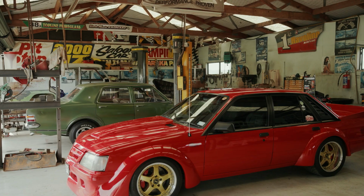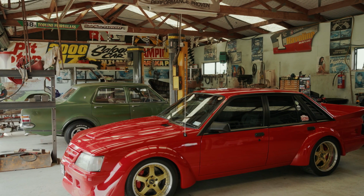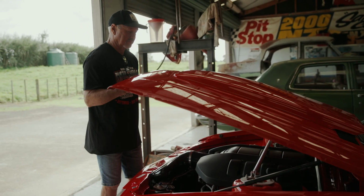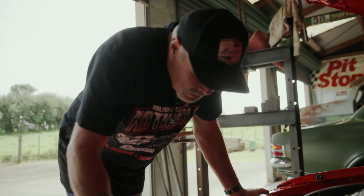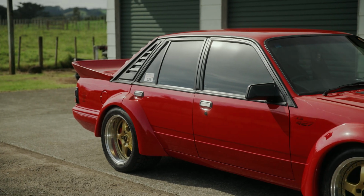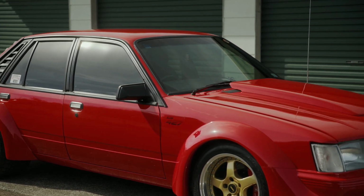So it's hardly surprising that his VK is every bit a street race car from the inside out. Under the hood, there's a monster LS that produces over 560 horses at the wheels. And it's complemented by a Group C-esque exterior that's definitely a statement of intent.